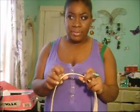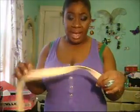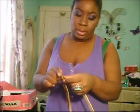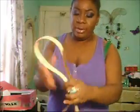So these are my braided belts. I also have a skinny navy belt, and this is also good for cinching in your waist. So I have this, what is this material? Cotton material belt, and on the ends it has brown leather, so it looks like that.